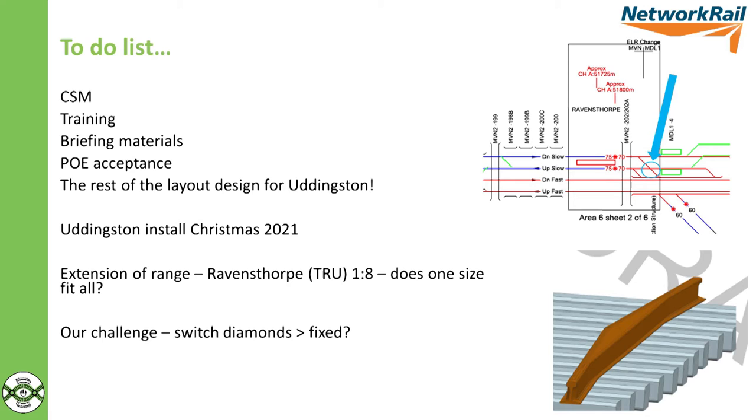Next for us is to try and extend the range of these. Obviously, switch diamonds are not that common. We don't put that many in over the course of a year. So we'll be looking to extend that range, but also we need to find volunteers to take them on as renewals.